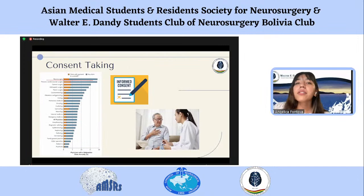I'm going to mention the uses that can be given to virtual reality in the preoperative and postoperative process. A very important preoperative process is consent, especially in the area of neurosurgery, as it is one of the specialties with the highest number of litigation claims. Investigations showed that giving informed consent to patients using virtual reality allows patients to understand more about the procedures to be performed, reducing preoperative stress levels.